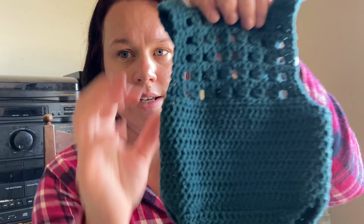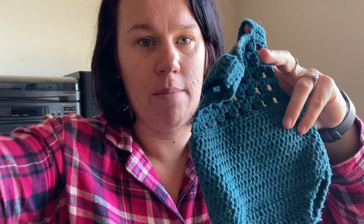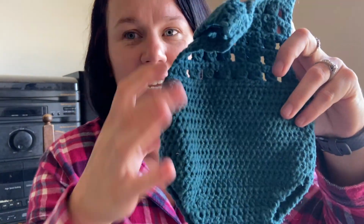I really like the light in this spot today. And I've got a mirror set over here so I can actually see what I'm doing.